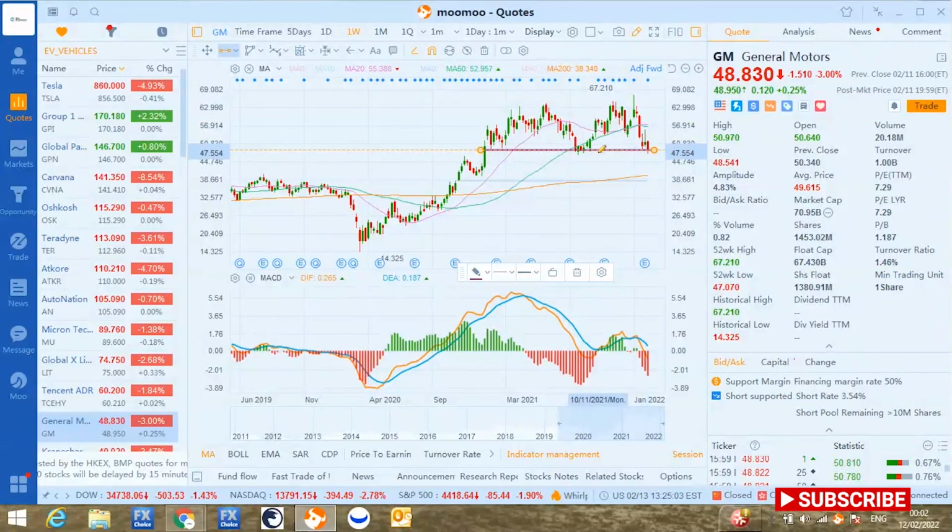However, what you can see here is that it is holding on support, and we are on a weekly chart here. For GM, it is upward trending, even though it is choppy around there. We can say it's actually in a range here. There's a resistance here, and that's around 65 or so. But where it is at the moment, it's $48.80.